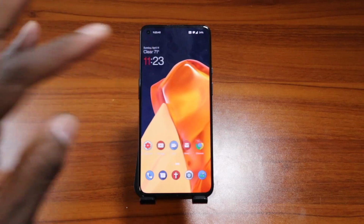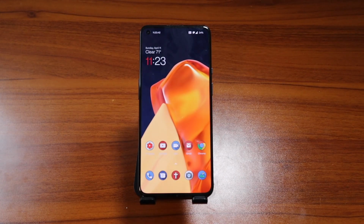Now, if I'm being honest, I've never gotten more than 5 hours of screen on time with this phone. And I think it's because I'm on it so much, I guess, and I have it at 120 hertz. That could be the thing. This is the first time I've had a OnePlus device where I just didn't get over 5 hours of screen on time. It could be a rogue app.